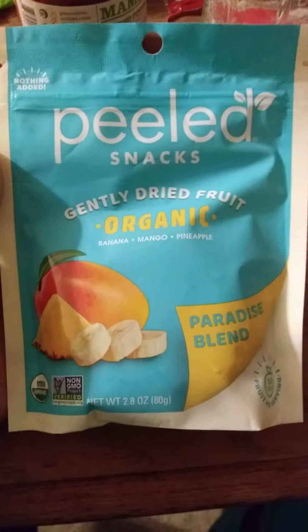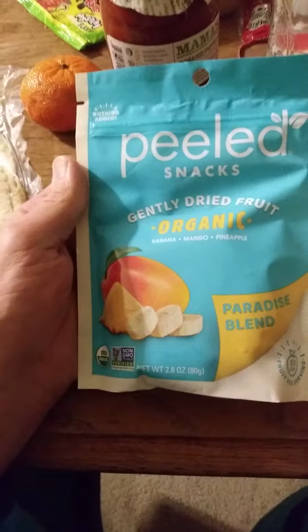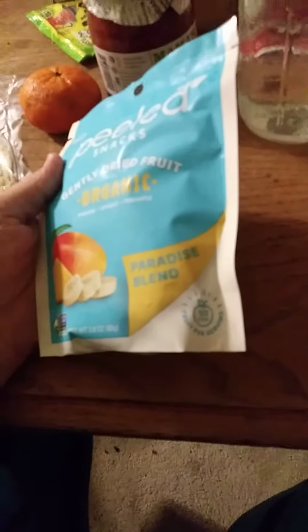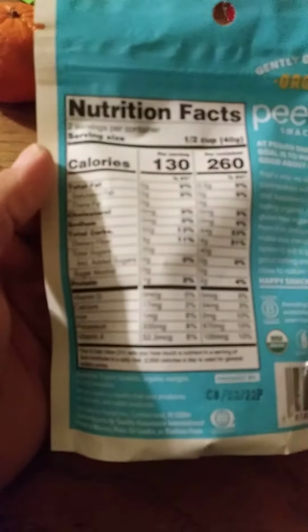This review is of Peeled Snacks gently dried organic banana, mango, and pineapple fruit. It's called the Paradise Blend. Woo, non-GMO, USDA organic. Nutrition facts and ingredients for you there, folks.